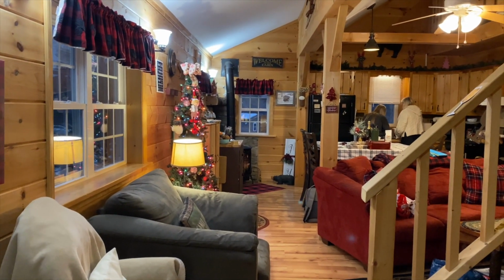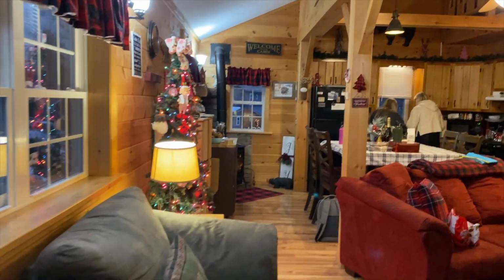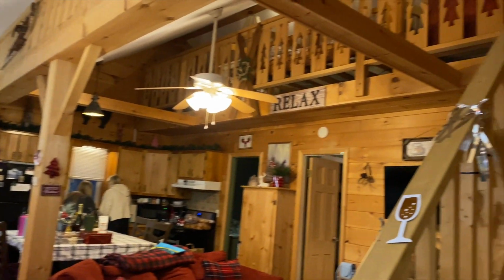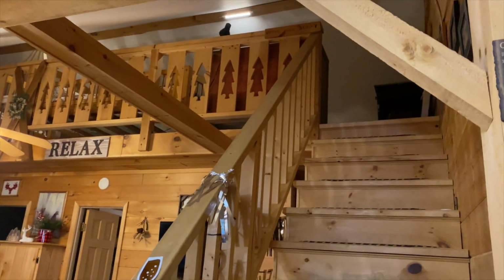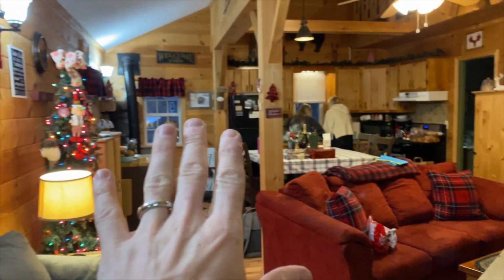How adorable. They left all the Christmas decorations up, which is perfect. This place used to be a cabin from the early 1900s. They converted it into an Airbnb. There's a downstairs and an upstairs. We'll explore downstairs first. The girls are over there.